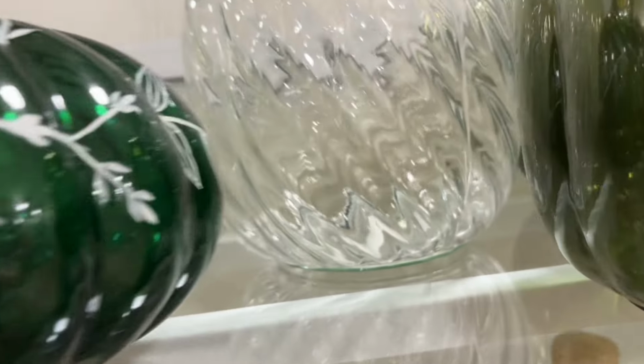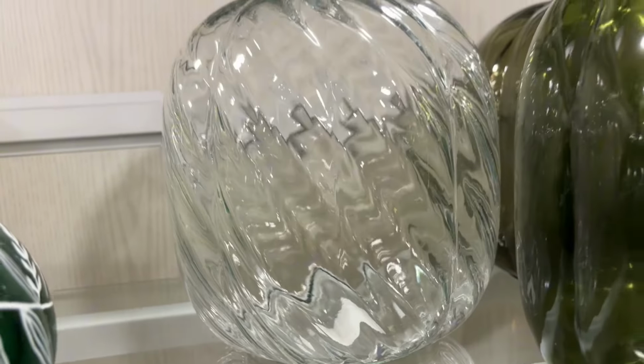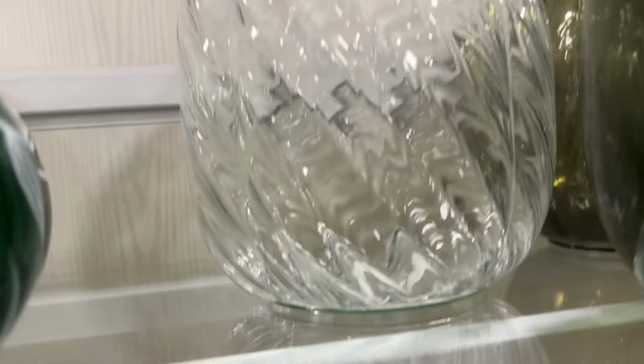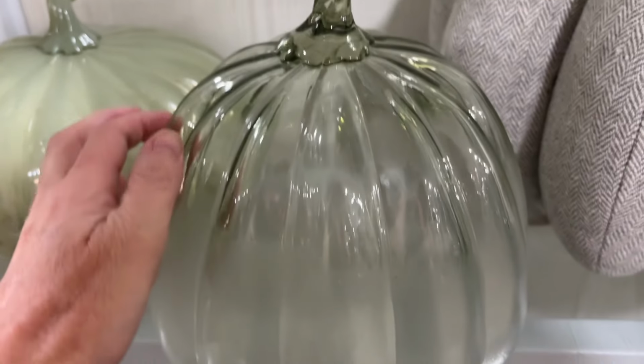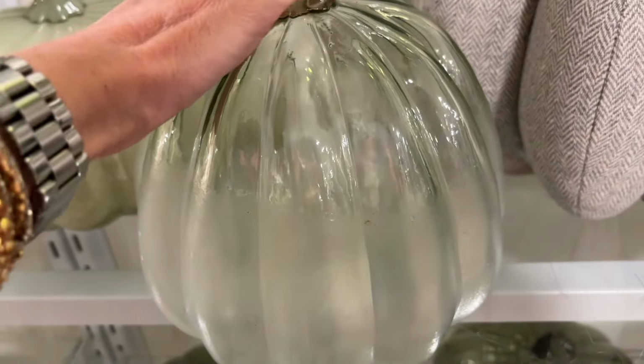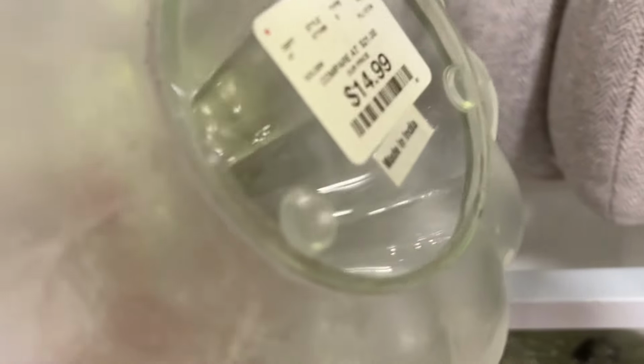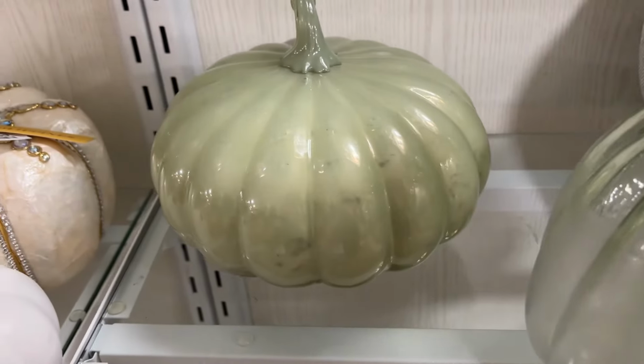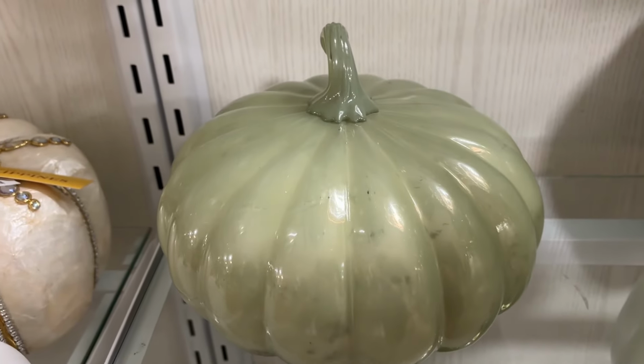I'm liking these darker colors of green, and I think that these glass pumpkins are very pretty. That clear pumpkin is very nice. That is $14.99. And this pretty color sage green is also $14.99.